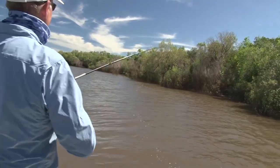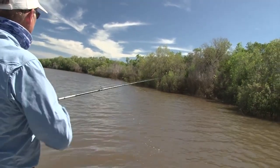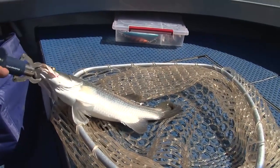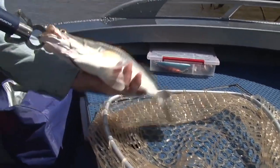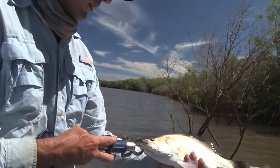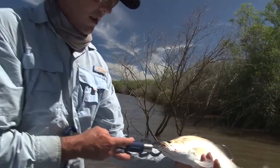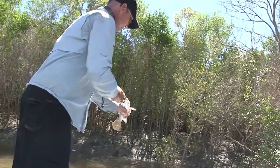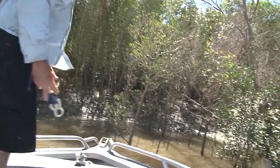The Halco Poltergeist is a bite-sized lure that does a great job of imitating smaller bait fish. Although small, it's still very durable to handle the rigours of the Territory and its barra. So this one's undersized. We're going to let him go. And a good thing to do with these fish, because there's a lot of predators in the river and they're a little bit worn out after the fight, just whack them back in alongside the bank or in near the snags so they've got a bit of time to recuperate.